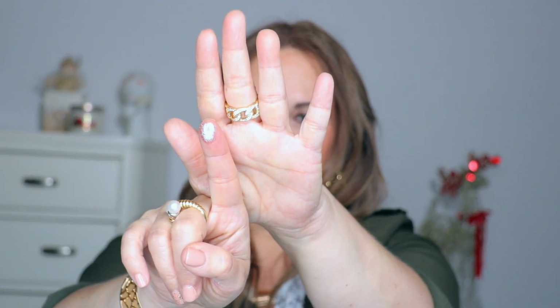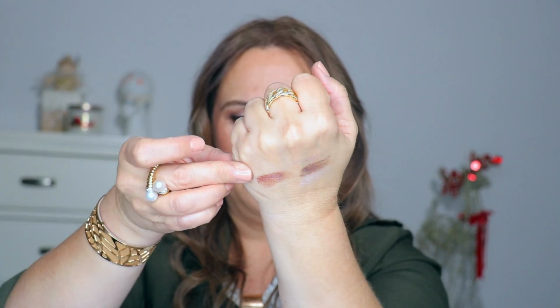Let me just swatch Blissful for you. This is Blissful right over here. And I'll put it right over here. Yeah. So this was Blissful. It's almost like a duochrome. It's beautiful. That's all I gotta say. But you see how there's a shift? It was an impulsive buy. I'm so happy I picked it up.